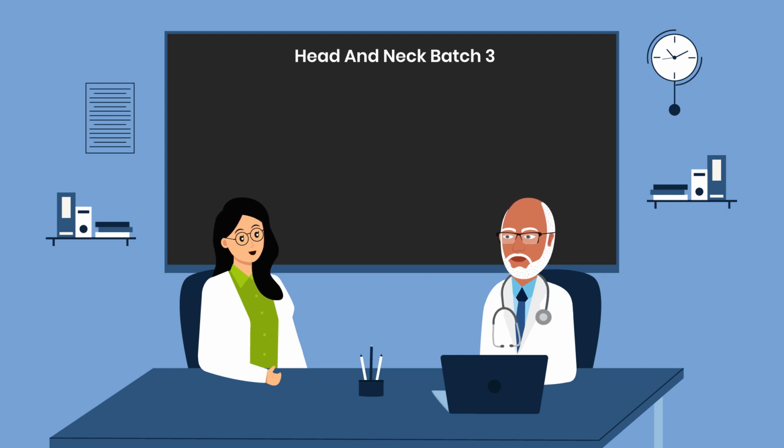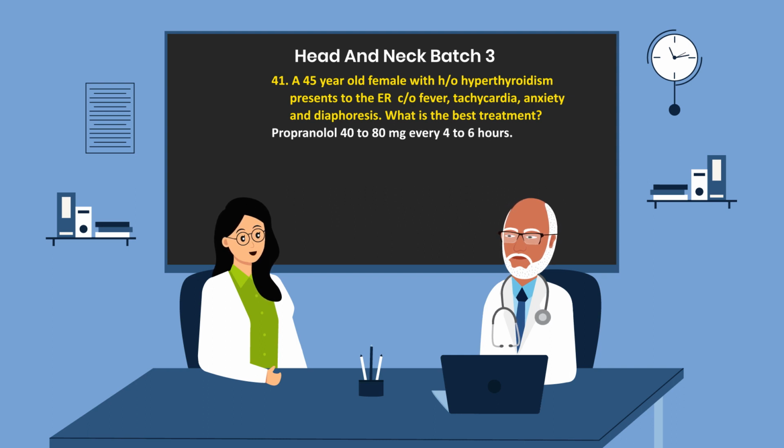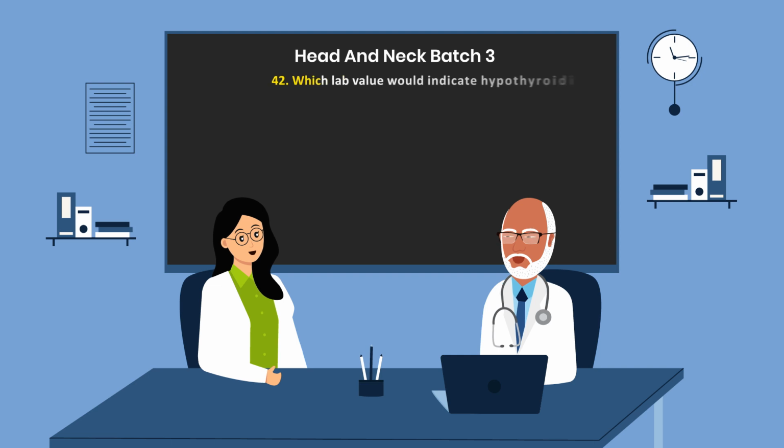Let's begin. A 45-year-old female with history of hyperthyroidism presents to the ER complaining of fever, tachycardia, anxiety, and diaphoresis. What is the best treatment? Propranolol 40 to 80 milligrams every 4 to 6 hours. Which lab value would indicate hypothyroidism?